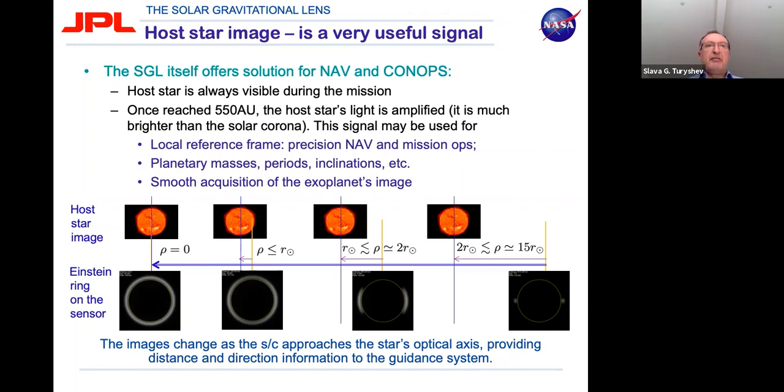Then we launch a spacecraft. But orbital dynamics is not a key. We need to understand, that will be determined during the mission time. Because to get there, it takes about 20 years to get to this distance. And so during the transit time, we will be able to determine all the critical elements of the orbital dynamics.